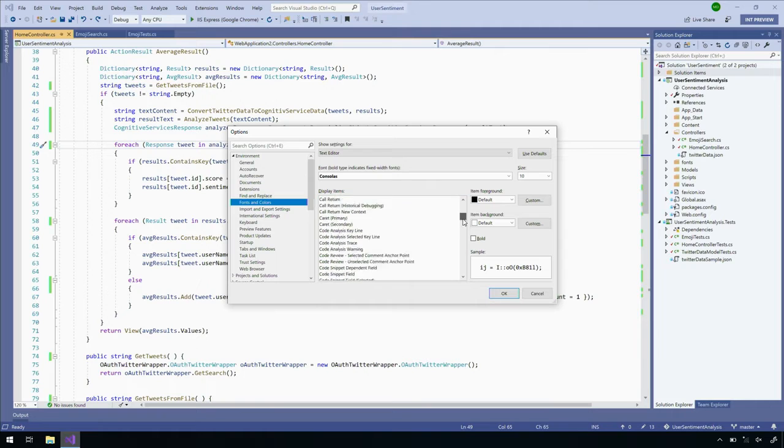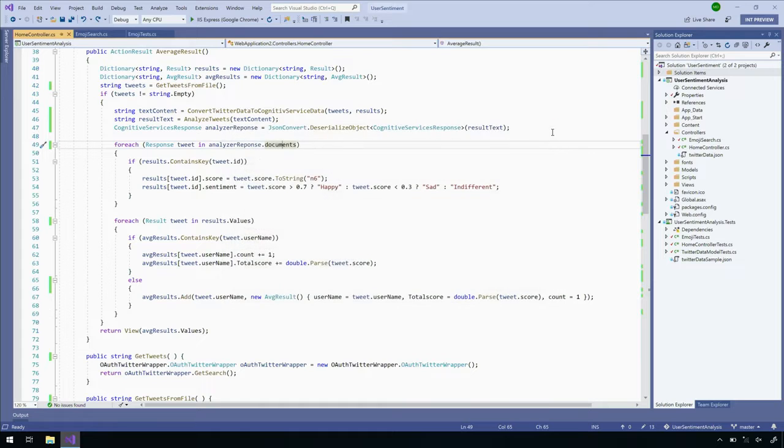And then you can scroll down to User Members and Types. Here they are. And you can actually change the colors for your methods, your locals, and if you're feeling really bold, you can even bold it. Yeah, so that is pretty awesome stuff.